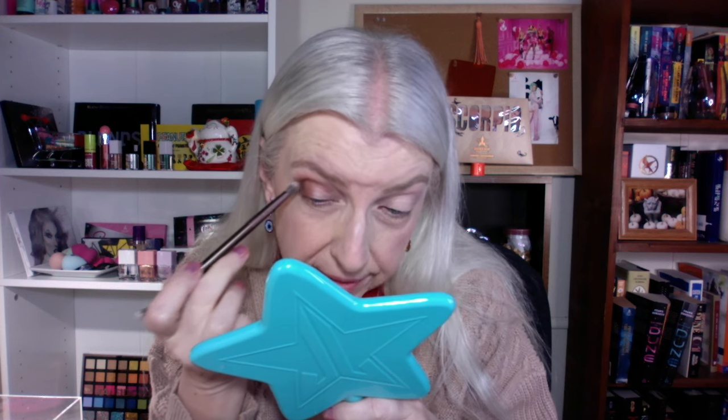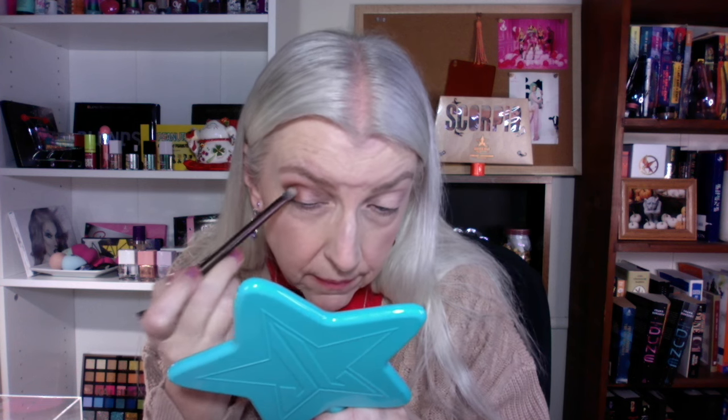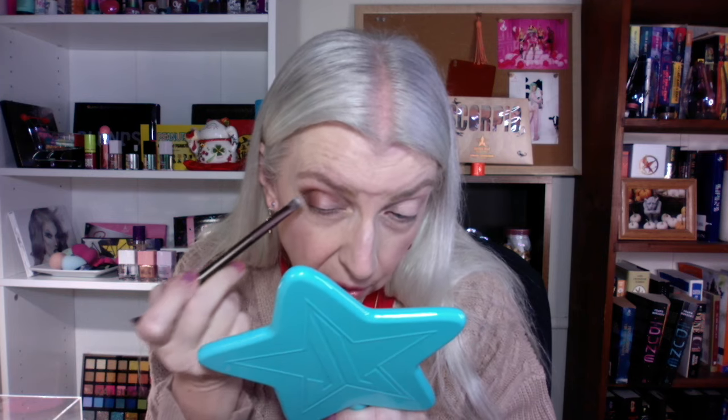All right, and I'm going to pick up a little bit more and try to get this blank spot here to pick up some color. This whole outside corner of my eye always requires so much blending. But you've got to have the patience to do it, otherwise it's not going to look good. How's that? Is that even? Yes, I think it is.